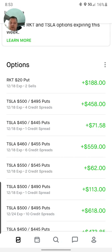1, 2, 3, 4, 5 Tesla credit spreads, and then plus one on RKT that I did just a naked put sell because I didn't mind if I ended up with the shares. So as you can see, these ones that I haven't even rolled out yet, you can see our profit on them. $1,000, $1,200, $1,300, and I already did roll out 5 this morning, and those were up quite a bit as well. So it was like $1,500.